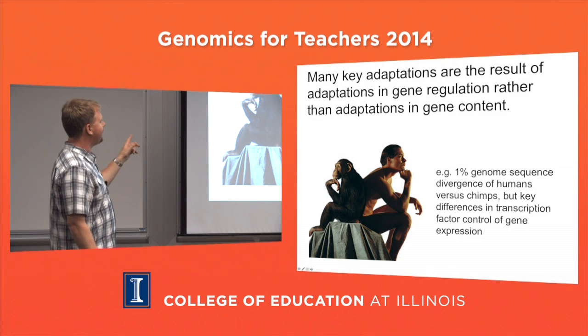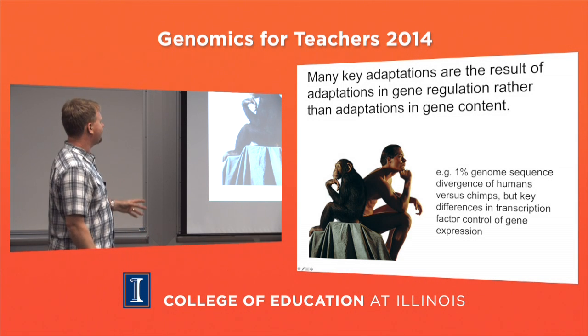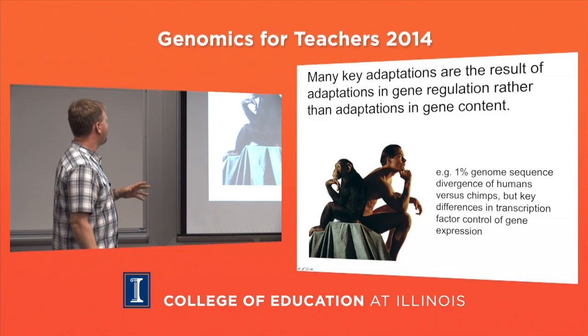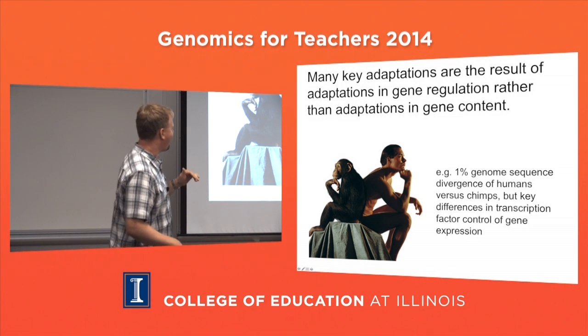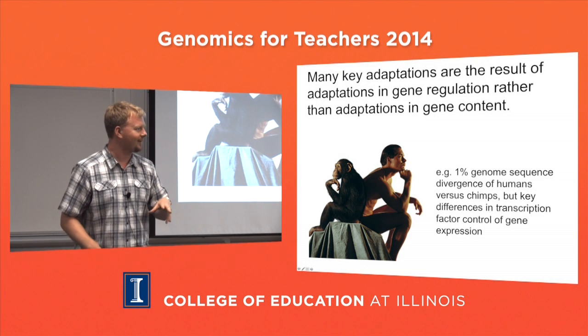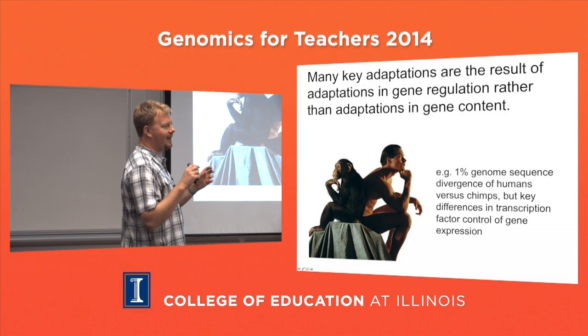One of them is that many key adaptations are the results of changes in gene regulation rather than gene content. A classic example is humans versus chimps. Our genomes are 99% the same in terms of the content of the genes. But at least I think we like to think we're more than 1% different than chimps, right? The argument here is that there's a few key genes, those master genes that are good at switching on and off lots of other genes, and we call those transcription factors. There's a few of them that are very different between us and chimps. And so that's a change in the way our genes are regulated rather than a wholesale change in the set of genes we have to play with to begin with.